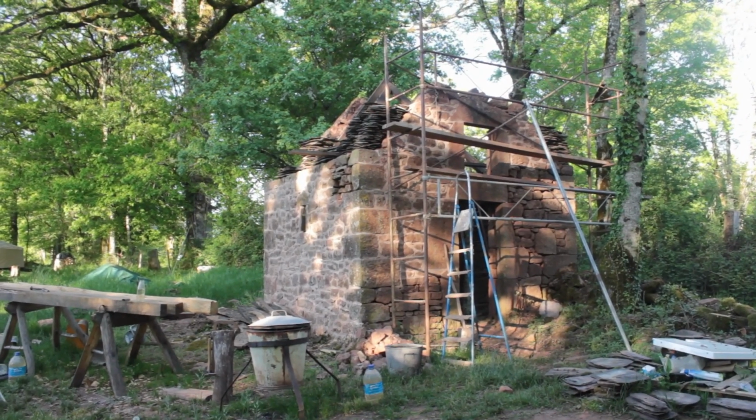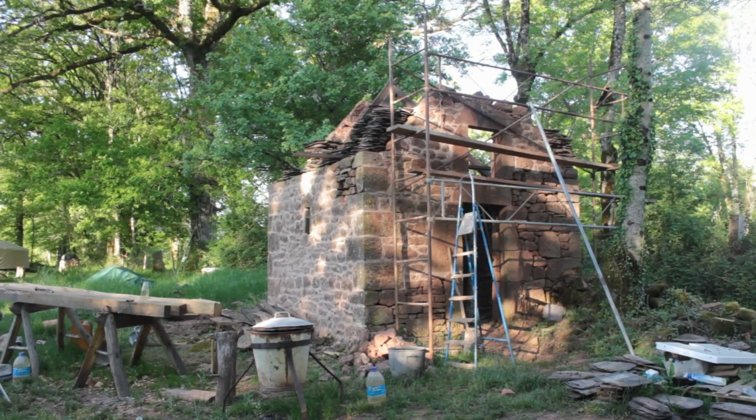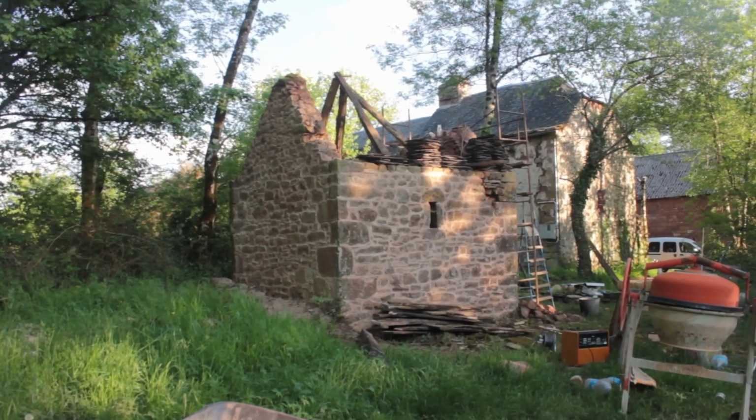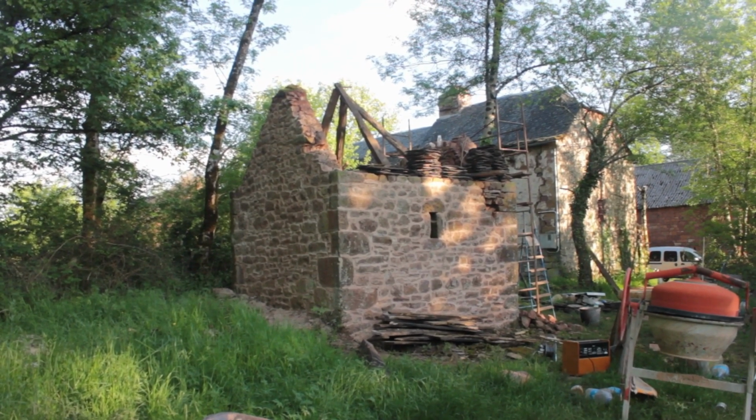So that's the roof off, the building secured. From here on out, it's just going to be building it up. So yeah, tune in for part 2. Thanks for all the help that everyone's given me. Much love.